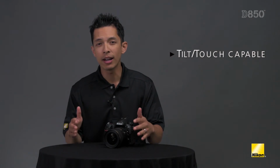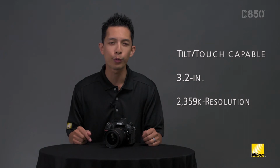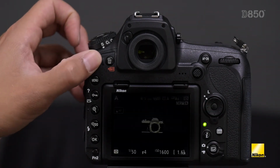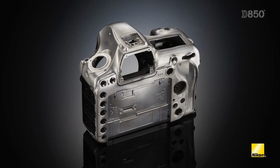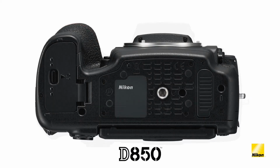The tilting and touch-sensitive LCD screen is 3.2 inches in size and has a resolution of 2.359 million. One difference is that it has the most extensive touch functionality found in any Nikon DSLR to date, from changing menu settings, to shooting, and to reviewing images. The D850 is still fully weather-sealed and built with a full magnesium alloy chassis, but the size of the grip has been increased in comparison with the D810, making it more comfortable during prolonged shoots.